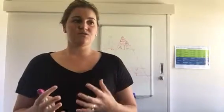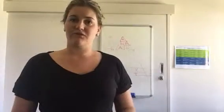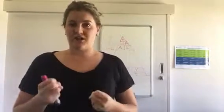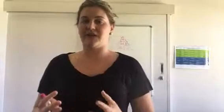So it's more just recognising that if they're getting lots of physical activity, then their sensory systems are going to be developing really well, which is going to make it easier for them to concentrate in class. It's going to make it easier for them to develop strength in their hand. It's going to help with their handwriting. So that's sort of probably one of the main things.